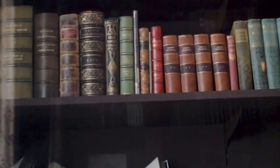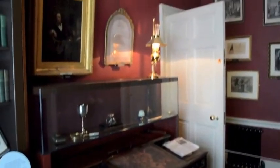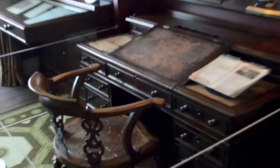Here is his study, where he spent a lot of time writing. Dickens' working day followed a strict routine. He wrote between breakfast and lunch with no distractions, and rumor has it, this might have been the very desk that he wrote Oliver Twist at.